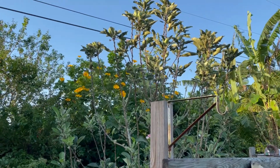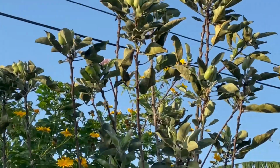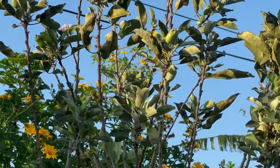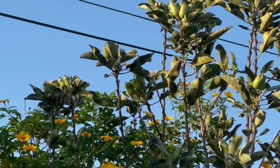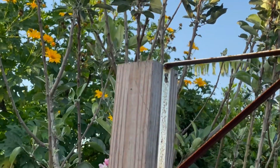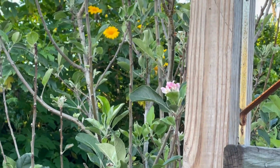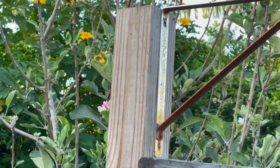All right, so it is crazy right now. Look at all these apples on this tree. And more blooms. See the blooms right there? And all the apples at the end. That's so exciting. More blooms all over it. That tree is going to be loaded.